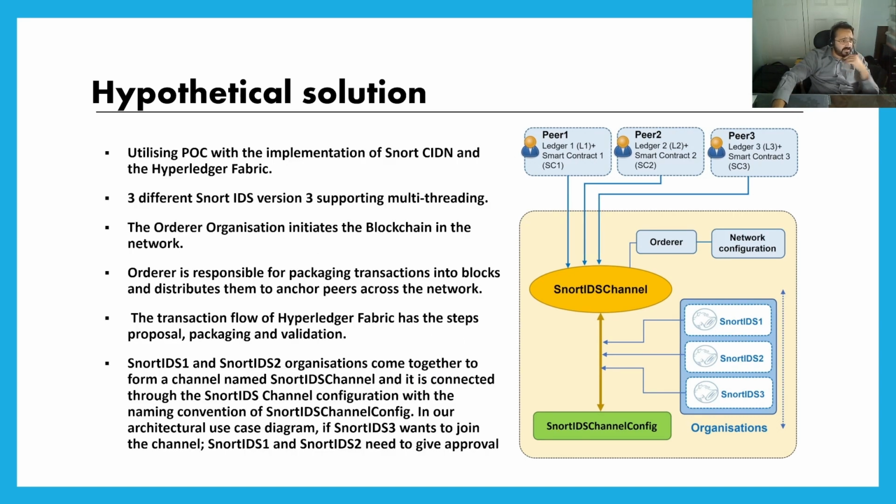So basically, in more detail, we utilized a proof of concept and implemented a Snort CIDS on Hyperledger Fabric. We have three different Snorts. As I said, the ordering organization was initializing the blockchain in the network here. This was also responsible for packing transactions into blocks and distributing them across the peer network. And here, for example, we had the use case that we have a new IDS entry. So if Snort 3 wants to join the channel, Snort 1 and Snort 2 should give approval in order to enter this channel. As I said, it was permissioned, not permissionless, and that was the idea of this.